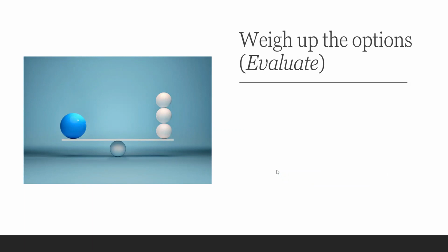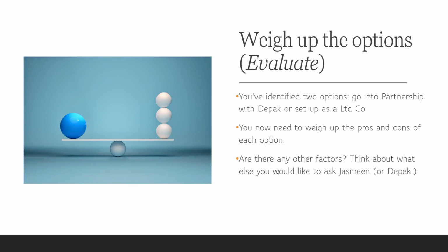Right, so we've got to weigh up the two options. We've done the basic calculations, and now we're going to weigh up which of those we're going to take. So we need to look at the pros and cons of each of them and think about any other factors. Think about what else you'd like to ask Jasmeen, or indeed Deepak. I think I've spelled his name wrong there. Apologies to Deepak. And remember that you need to demonstrate a logical chain of reasoning.